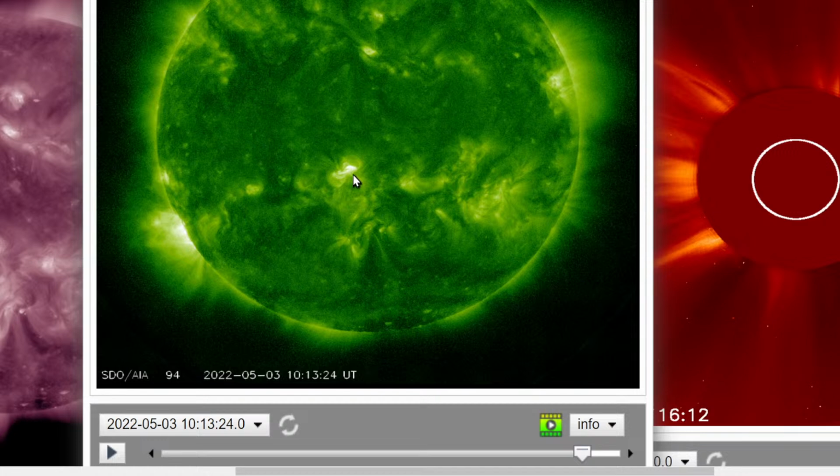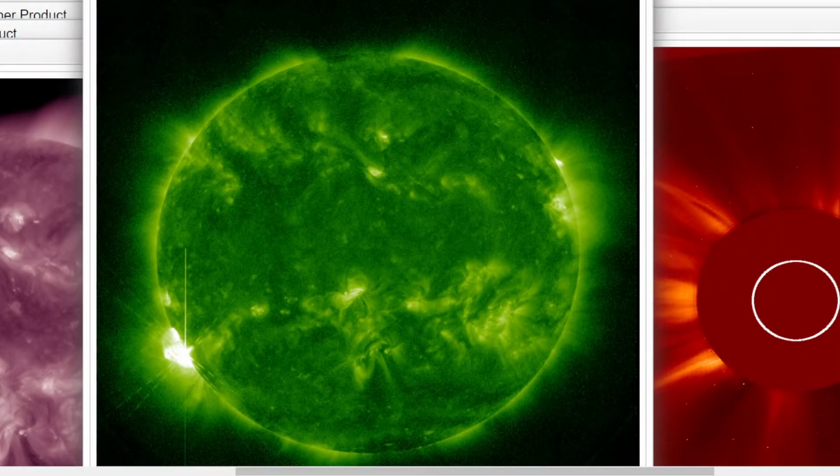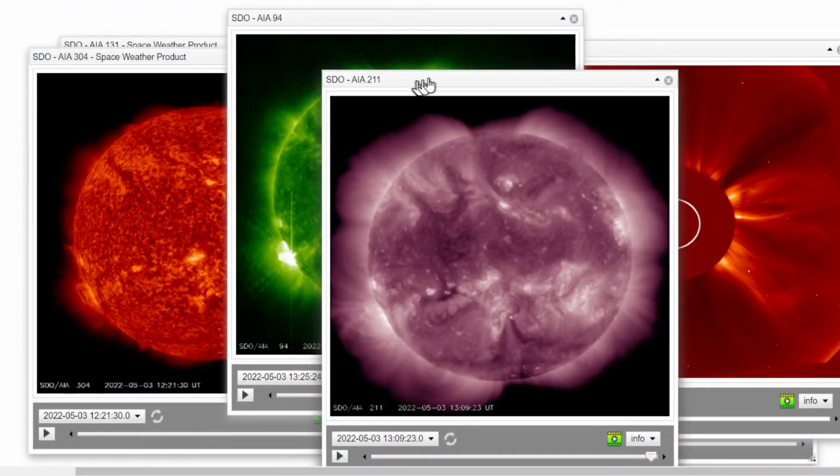This sunspot here is on the growth. You can see, and that one's right in front of us, but that's the X flare. So let me back that up a little bit more, and let me get here.